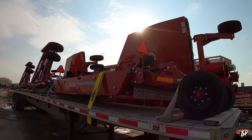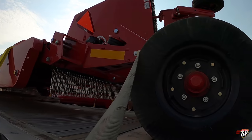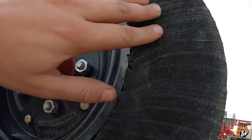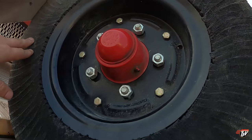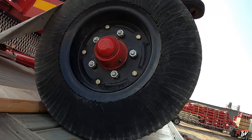So here we go. Get that sun out of there so you can see that beautiful red color. Look at these tires, eh? The way they're made, you'd think that they'd break apart, right? But I guess they don't. Airless tires. I don't think you can go very fast on those ones, so you don't want to be going down the highway with your mower. I don't think it's safe to go highway speed with these tires. Maybe with these ones, though.